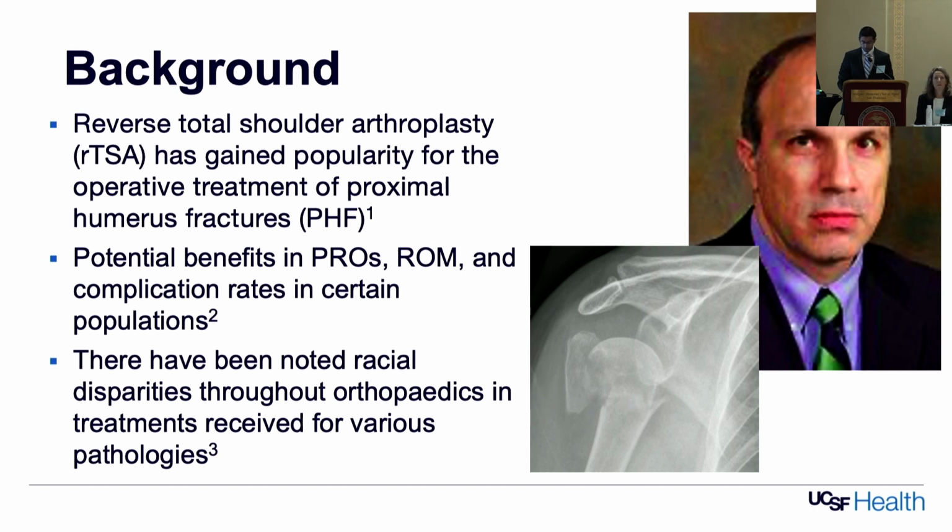The reverse total shoulder arthroplasty has largely replaced hemiarthroplasty recently. In recent years, there's been increasing data highlighting the benefits of performing reverse shoulders in elderly patients with proximal humerus fractures, perhaps highlighted by the Delphi trial from 2020, demonstrating increased patient-reported outcome measures, as well as increased range of motion at 2-year follow-up.